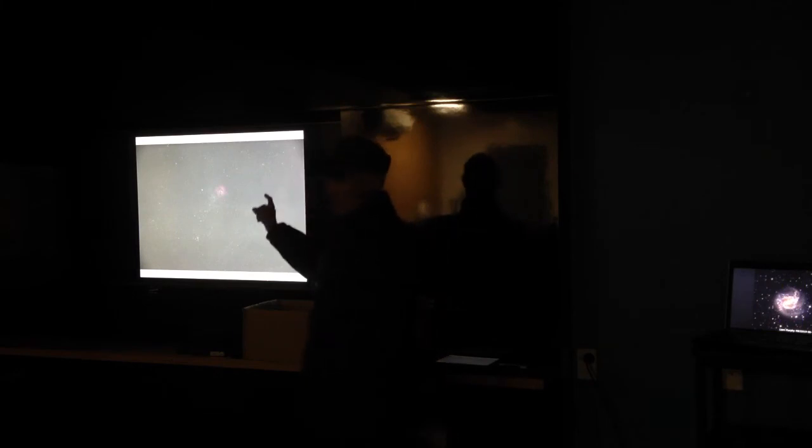Yeah. This is the Trifid Nebula without a filter. What you can do is simulate the light pollution by removing all the stars, removing the nebula, and just having the background, which is theoretically the light pollution. Filling in the gaps where the stars were and filling in the gaps where the nebula was. So that should be black, sort of by definition. So I said, what happens if I create that model of the light pollution and subtract it from this image?